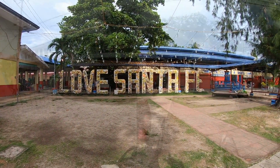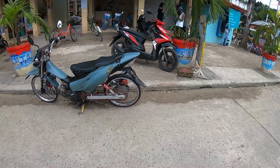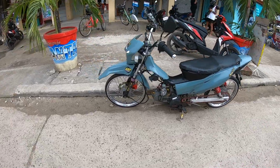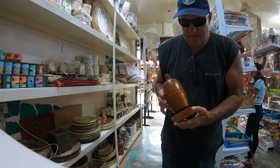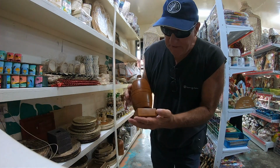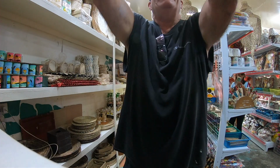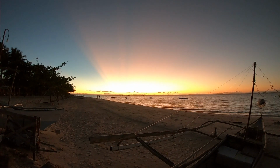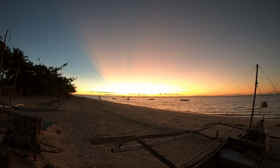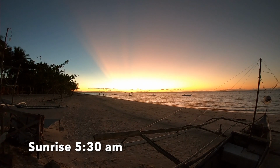Santa Fe, Bantayan Island. Here we go. A hot rod, baby. Look at those rubber bands on those wheels. Here we go. No trip to the Philippines is complete without boing. That'll look good on YouTube. Look at that sun. Look at the beams in the sky. I'm gonna set this thing on fast motion here in just a minute.